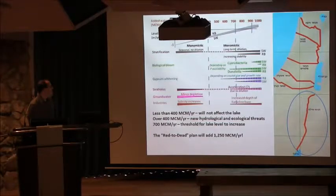The problem is that if you put in less than 400 million cubic meters per year, you don't save the Dead Sea. You need more than that. But if you put in more than that, you get all those hydrological and ecological threats. And if you actually want to increase the sea level, you need 700 million cubic meters, which means that in order to save the Dead Sea in a quantitative manner, you will probably do more damage than you plan.